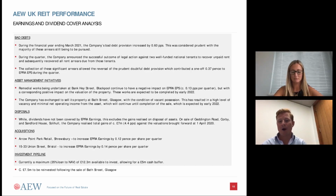We took a very prudent approach with regards to our bad debt provision at the outset of the pandemic, having a bad debt provision of roughly £950,000, which had an impact on earnings of 0.6 pence per share. However, as Alex just mentioned, as a result of the successful legal action against 2 of our well-funded tenants, we recovered that rent, and as of this quarter, we reversed that prudent doubtful debt provision, and we had an impact of 0.37 pence this quarter alone.